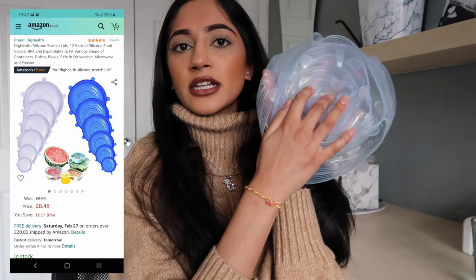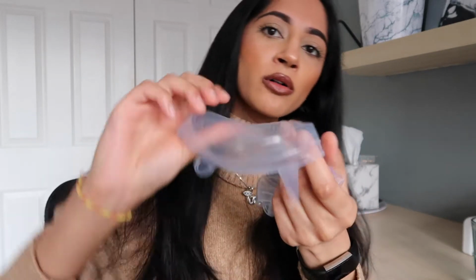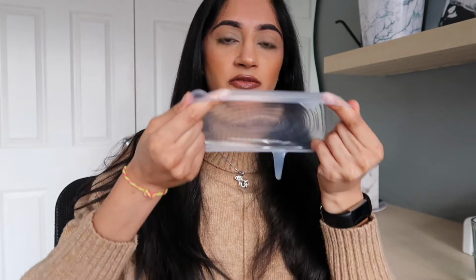Okay, so second on my list is a kitchen item, and they are these silicone stretch lids, which I think they've become really popular. I've got 6 here, and these are basically to stop you from using cling film when you've got leftover food or food in a bowl, and they've got this cute little smiley face on them. Sometimes you do need 2 people to use them. That is one kind of downside, just because you need to be able to stretch it over, but these are great. So I've got 6 here.